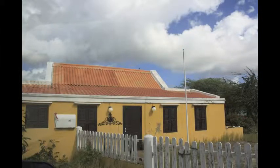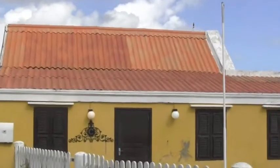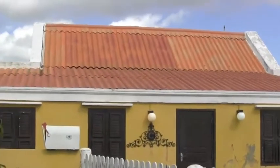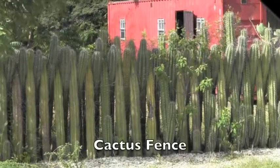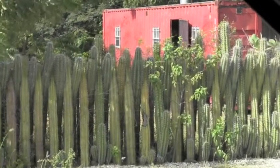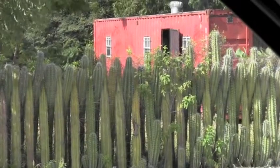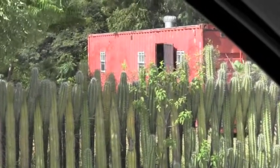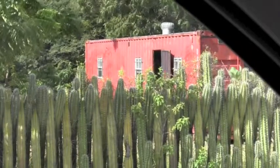That's very typical of Bonaire. Also, the color yellow is typical of Bonaire. It's the favorite color. And so when you see a house like this, this is a very typical Bonaire house. Cut the cactus, put it in the ground, it will shoot roots. And then before you know it, you have like three layers of cactus fence that makes it almost impossible for anything to penetrate. No goats can come into your garden.